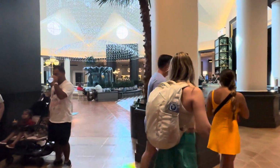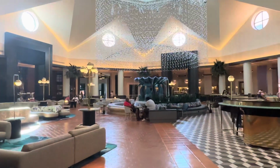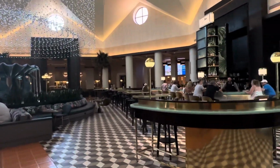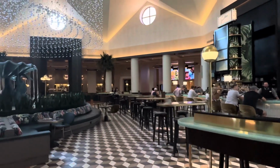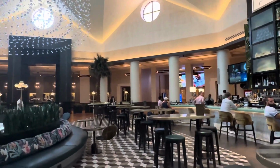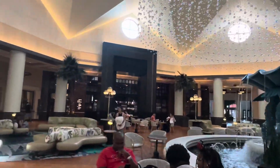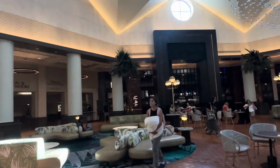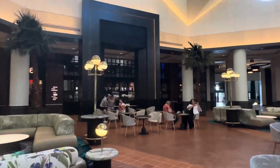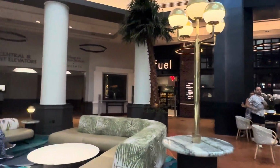So here is the main lobby area of Swan and Dolphin. You got your walk-up bar, your little cocktail area where you can get your cocktails. Then I like that fountain. And you have another gift shop on this side as well. We're gonna do that gift shop.